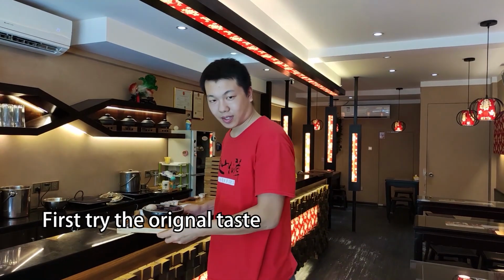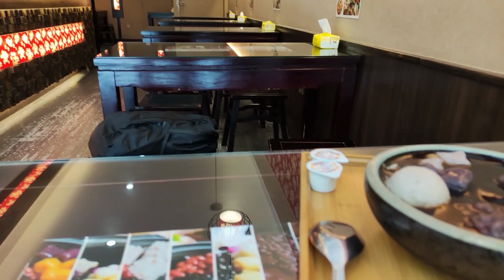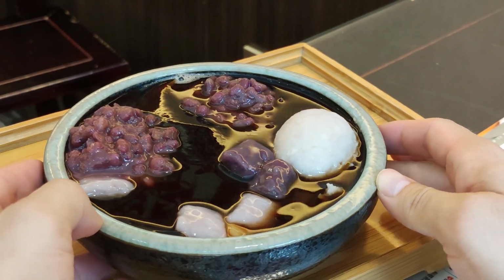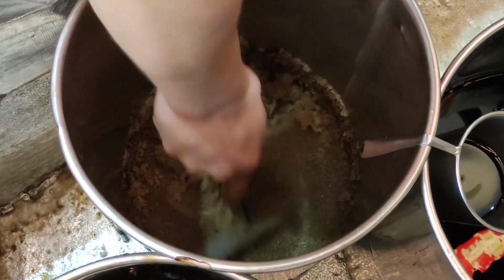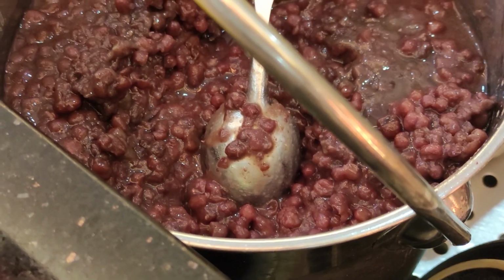Alright guys, this is the 森山烧仙草, one of the most popular 烧仙草 place in Xiamen. This entire bowl, this is sort of like assorted grass jelly. You have the grass jelly juice, and you also have like the smoothie or like the sorbet kind of a grass jelly. And also you have a big scoop of taro, and also 2 scoops of the red bean, and also some of the yuan.